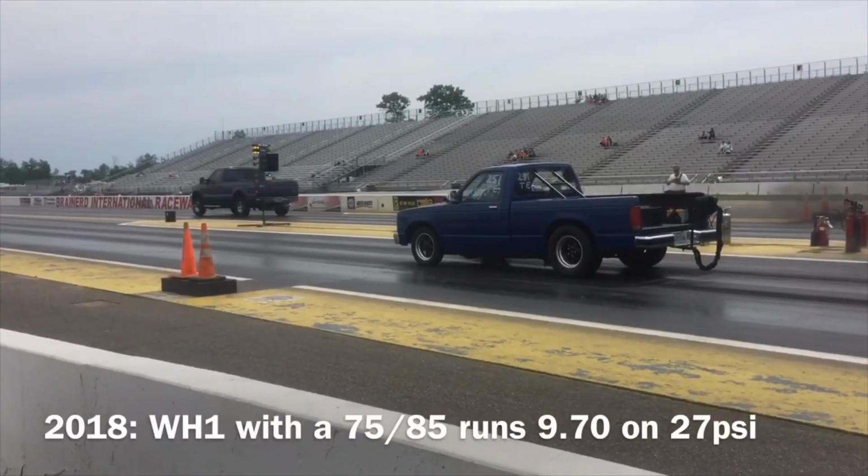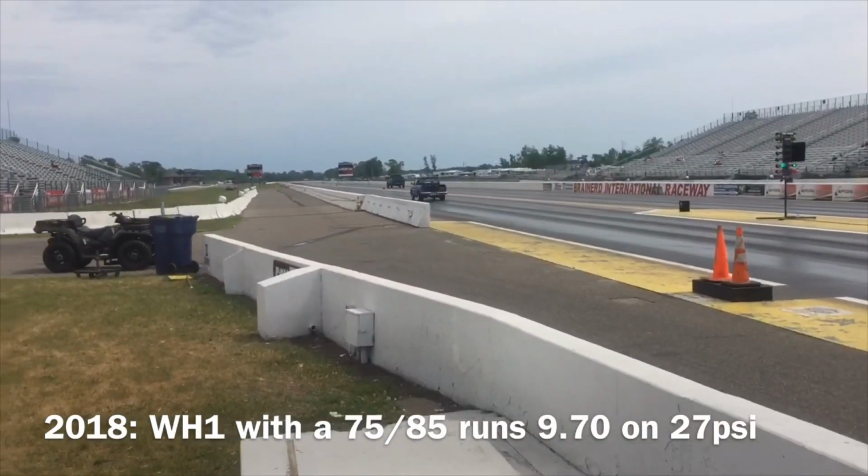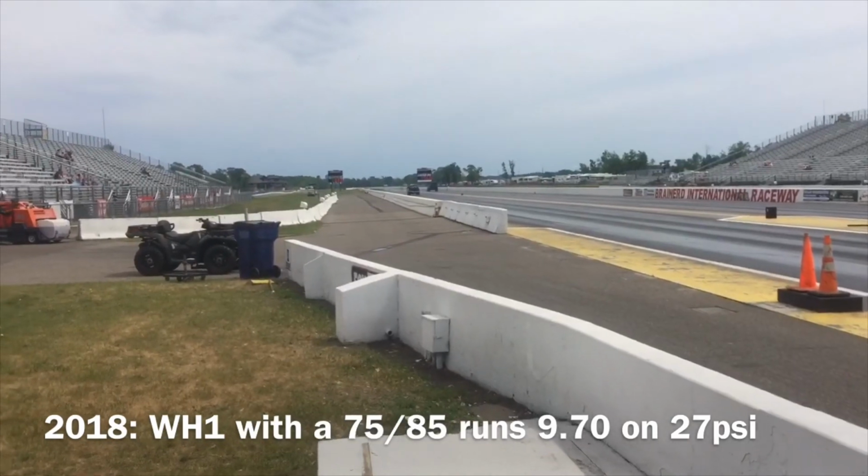Friend Graham called last year. He blew up his motor. Needed something to get by for the last race. So we said, yeah, we got just the trick for you. He went 960s with it. Still ran like a top. Still had the same old wrist pin knock it's always had, but it still ran.